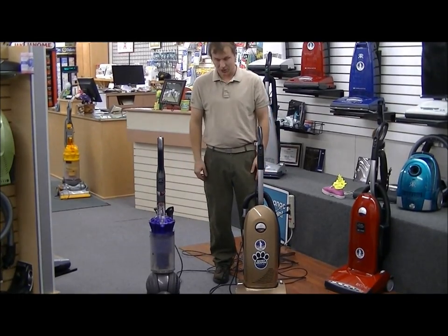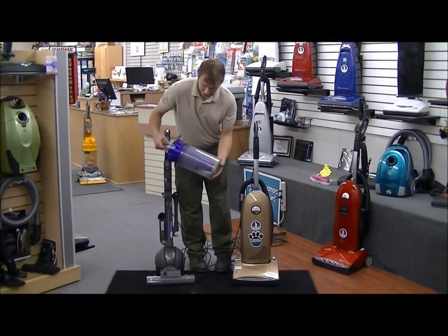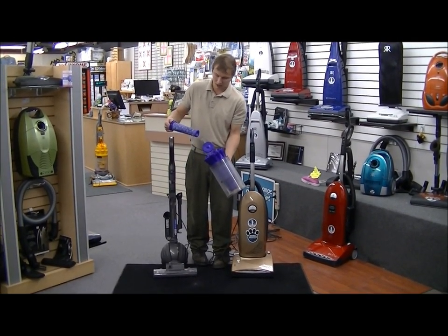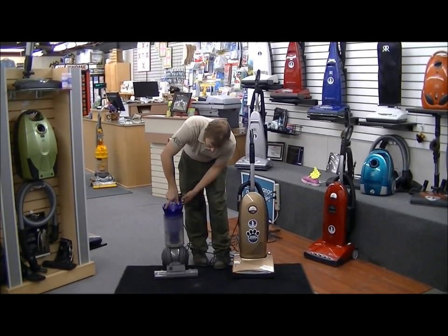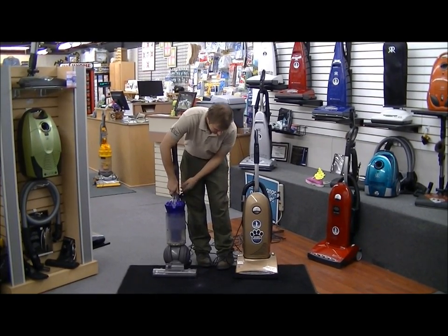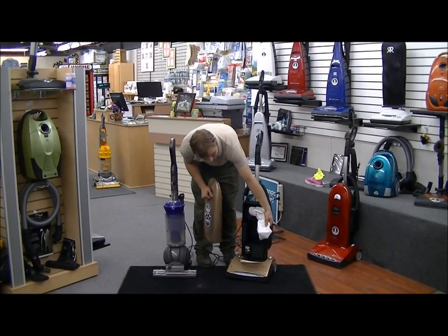They both have attachments on board. The Dyson will have a bagless system with a washable filter that you have to maintain fairly often. They are a rinse out filter, so they have that going for them. It also has what they call a lifetime HEPA filter, but from our experience, they do need to be changed on occasion. The Riccar will come with a HEPA certified disposable bag.